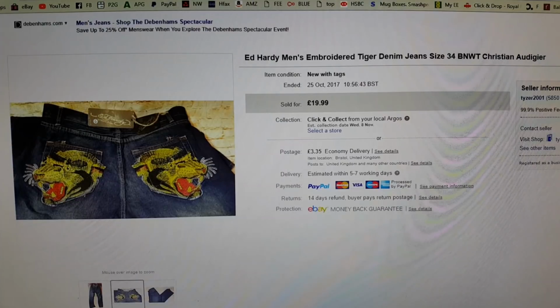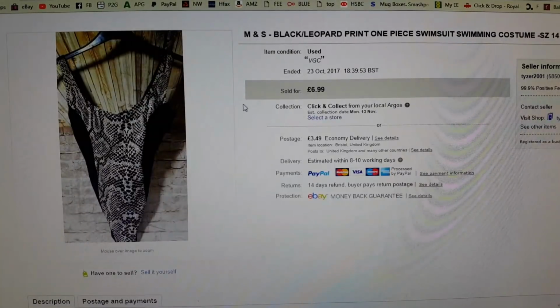There's a van just pulled up outside my house. I may have to disappear and find out what that's all about.